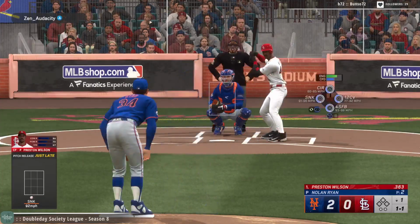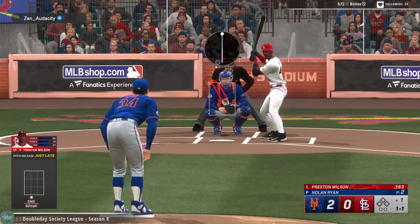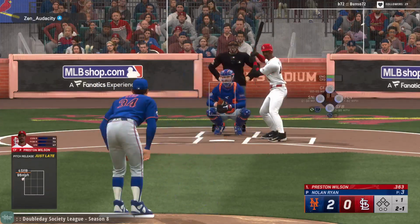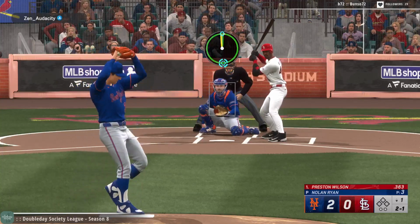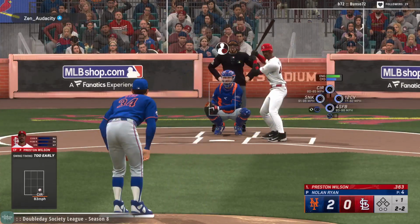Next offering misses, and the count is 1-1. So what are the skills you look for that make a really good defensive third baseman that elite? Well, Boog, one of the things I think about immediately are just the feet. Does he have good feet? Is he able to quickly react? And when you have good feet, you've got soft hands. And soft hand defenders are able to make tough plays look easy.